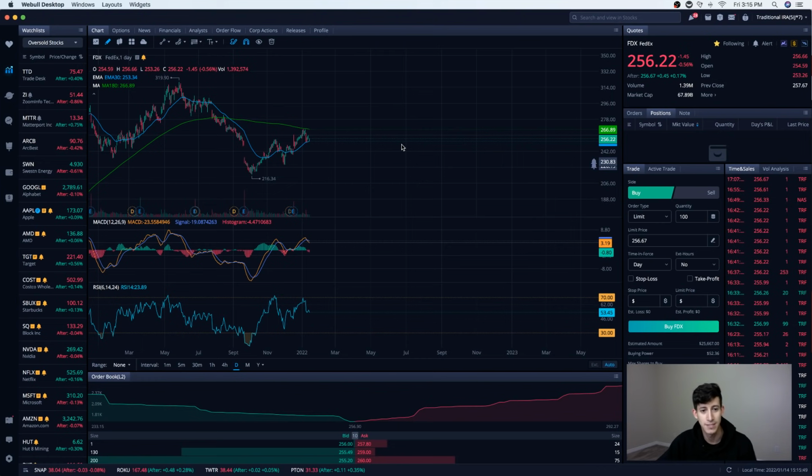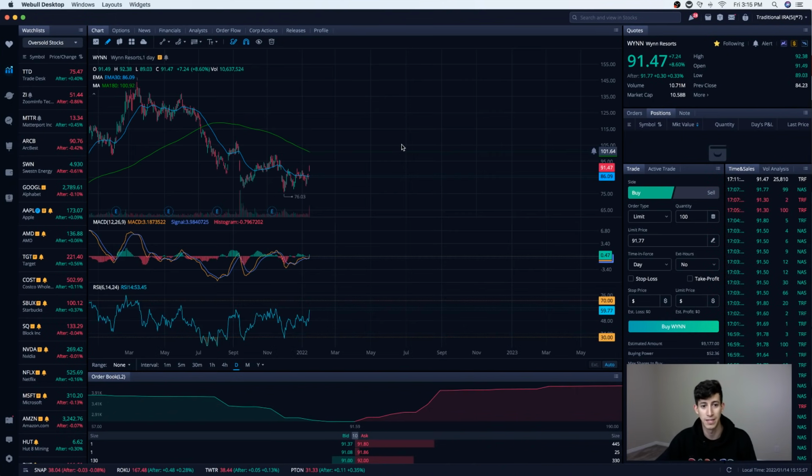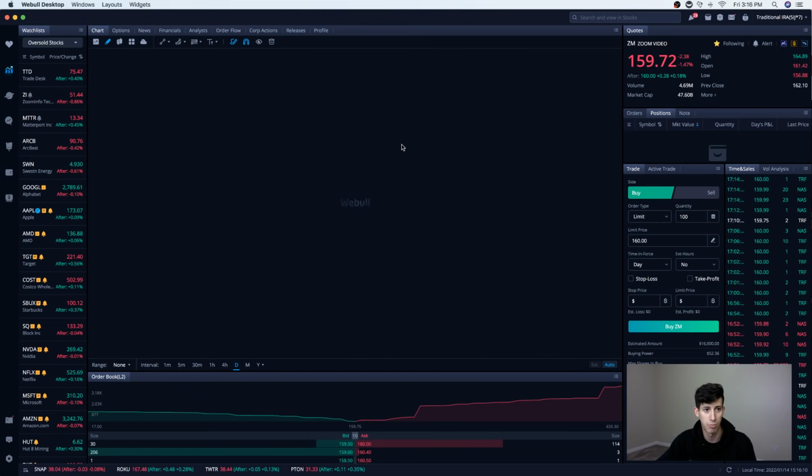We got FedEx trying to indicate signs of recovery. Previous lows at 216, previous highs at 320. We'll see if we can trade above that moving average, something I would personally want to continue to pay attention to. Wynn. Again, a huge resort, right? Waiting for proper indication for the trade above the moving average, but it is doing a good job trying to establish its support level and hold above $75 to $80 of a price point.